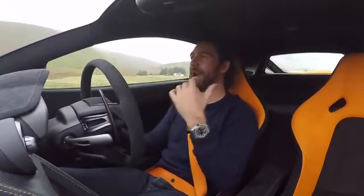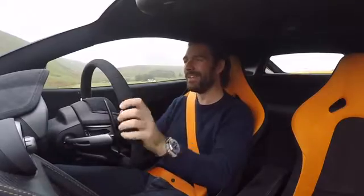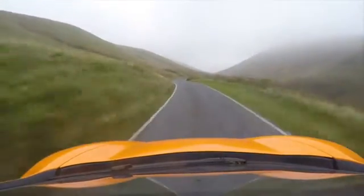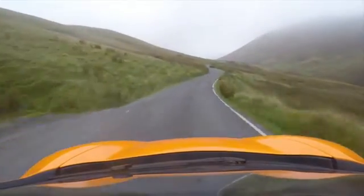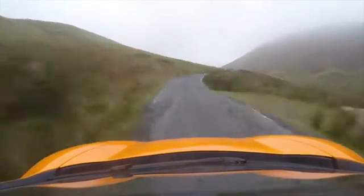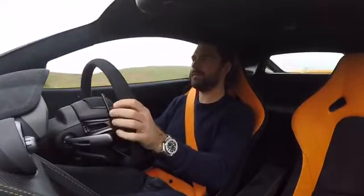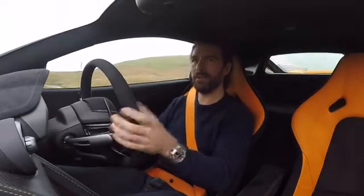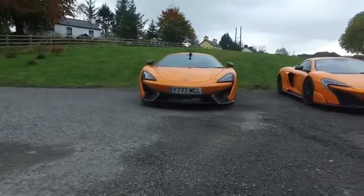It's funny, earlier I was saying how playful the 570 is. This thing steps out on a whim. Oh, it's so good. God. Oh, and it sounds immense. And every time you anchor on and you see the active aero, the wing in the back just slamming up, it's an occasion. It's a full-on drama occasion. Oh, you hear that little pop there? It's so cool. It's so cool.